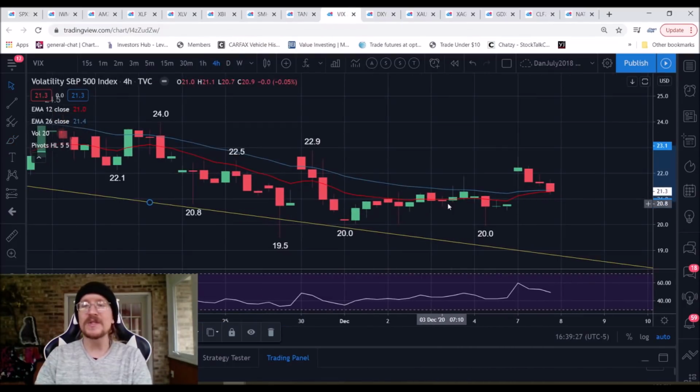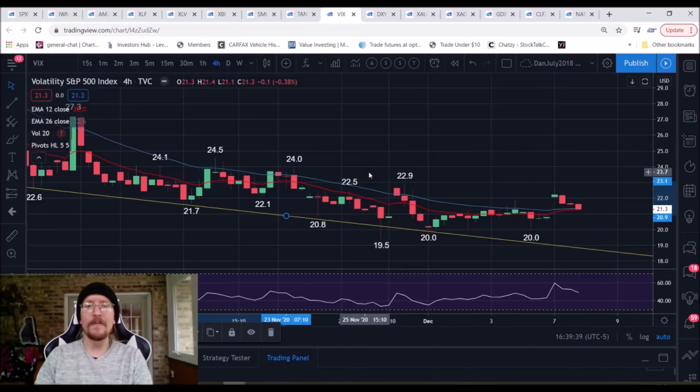The VIX, higher open. What's the pattern we're seeing on higher opens? They sell off. It's happened now twice in the last 5 trading days. No follow through for the bulls on higher opens. So we're leveling out a little bit.